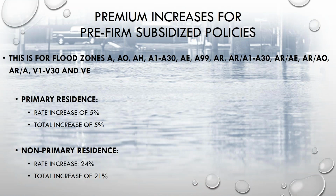Okay, so for pre-firm increases, for pre-firm subsidized policies, this is for all flood zones A, all of our A zones, and all of our V zones. Primary residencies are going to have a 5% rate increase with a total increase of 5%. Non-primary residencies are going to have a 24% rate increase with a total increase of 21%. When you see the total increase, that is an approximate amount that will include deductible discounts, CRS discounts. So it's just an approximation of what they see on average. So on average, it's about a 21% rate increase.